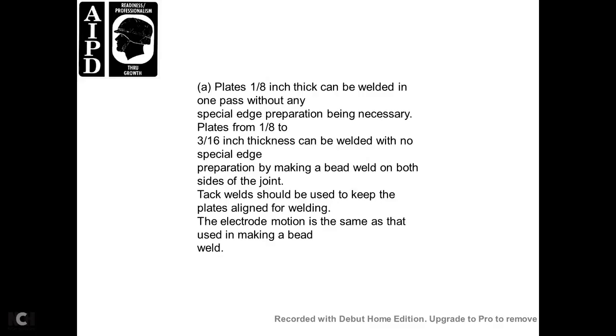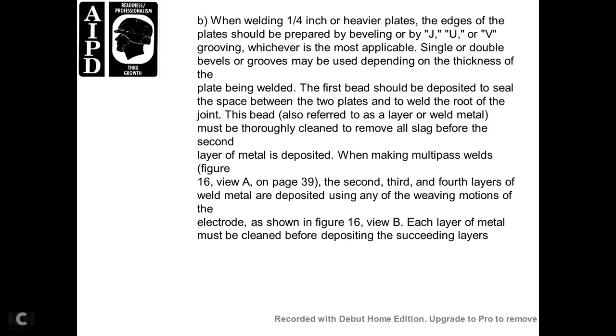Plates 1/8 of an inch thick can be welded in one pass without any special preparation. Plates from 1/8 to 3/16 of an inch thick can be welded with no special edge preparation, making a bead weld on both sides of the joint. Tack welds should be used to keep the plates aligned while welding. The electrode motion and speed are the same as those used in making a bead weld.